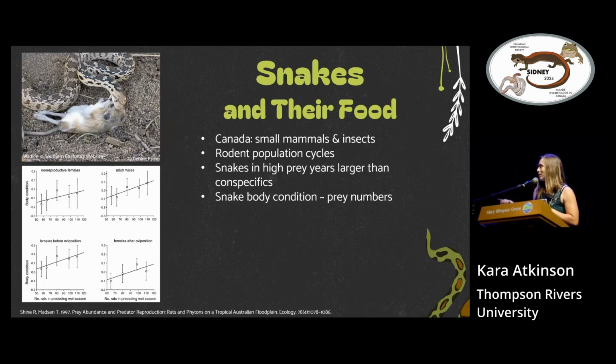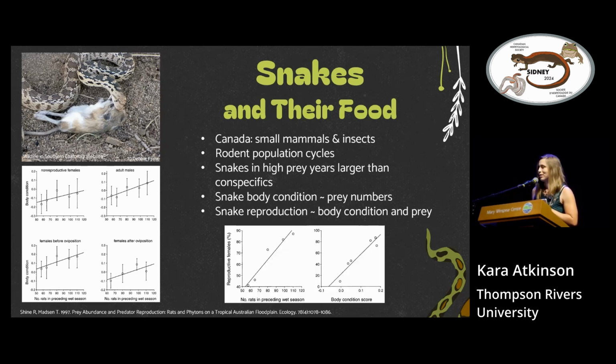This has been shown in a study in Australia by Madsen and Shine. And again, body condition and prey also influence snake reproduction, and both of those things have been shown to be positively associated. So you have better snake reproduction when they're in higher body condition and when there's higher prey years. Makes sense, right? So there's another figure from that study.